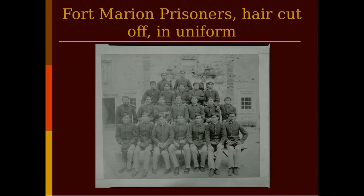He was an Indian fighter in the West, but he saw himself as a progressive. Someone who actually was on the Indian side. And he thought their only chance for survival was this kill the Indian, save the man, for them to acculturate into white culture as lower class citizens who would serve and basically do manual labor type jobs. So he later on went on to fame for the Carlisle Indian School, which we'll talk about next week.